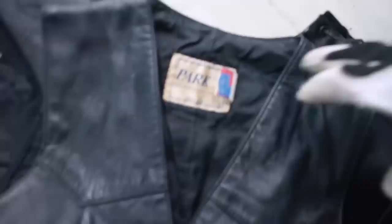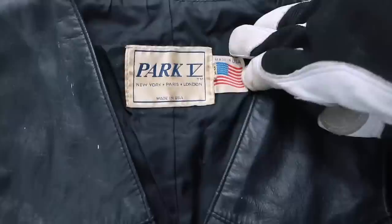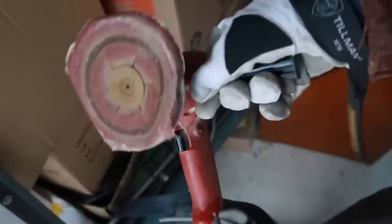I've never heard of this brand. It's Park V. Made in USA. Looks like an older one. So, yeah, and then I believe this might be a toy cabinet. Oh wow, we got tools down here and everything. Look at this. Oh wow, is this a Makita? I think it does. It does.